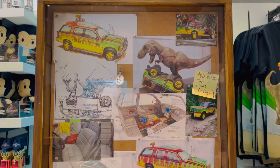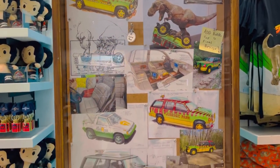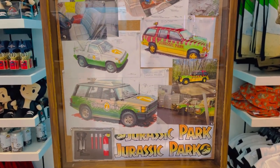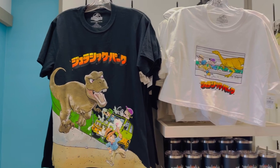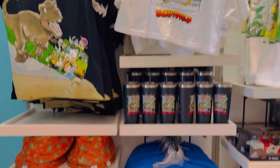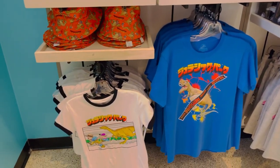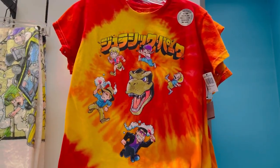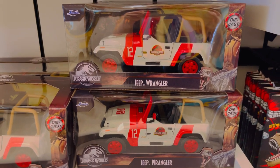Here's how they kind of made the Jurassic Park famous Jeep. Everyone knows this Jeep, and I think it's just so fun. And here's this Jurassic Park anime design, which is cool with these matching socks. Another cool shirt. And the Jeep Wrangler, very cute.